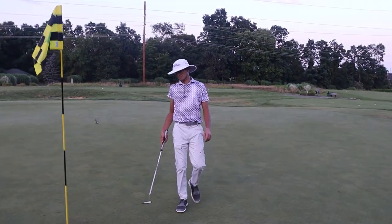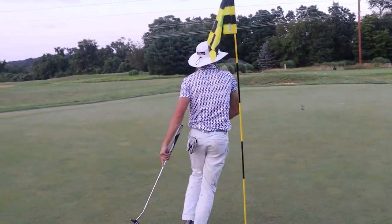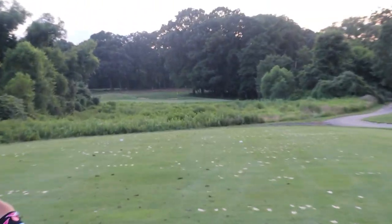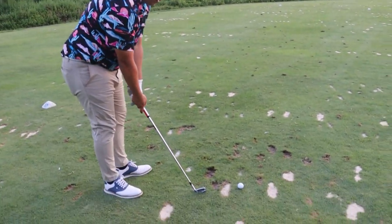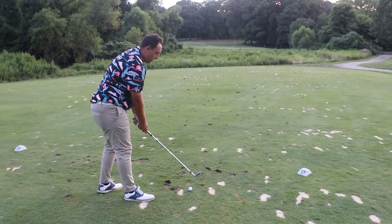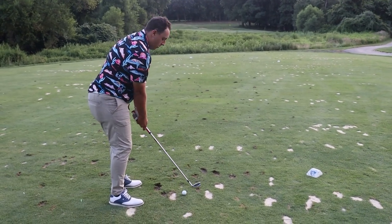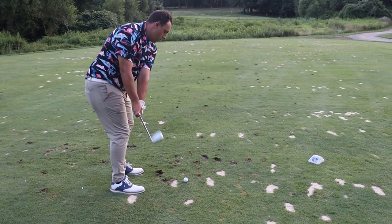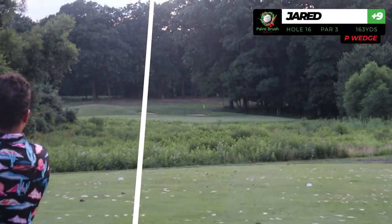And we're going on to 16, I believe, short par 3. Let's see if we can put some tight. All right, you got a par 3, playing 145 with the slope. You got a pitching wedge in hand. Should be pretty full. See if I can hit one out of the center. I missed the center of the face. Just gotta go.